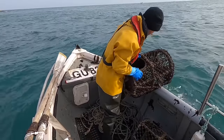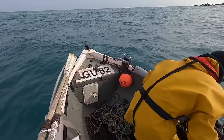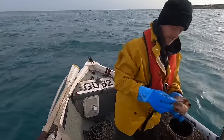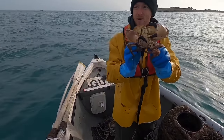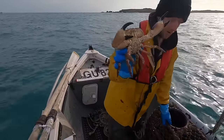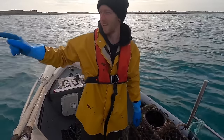Big crab. Oh, a lovely crab. Nice brown crab, that. Ooh, nearly had my finger. That is a lovely, solid brown crab. Nice big male. That's going straight in the box. Not bad so far. One lobster, one brown crab. Got three strings of three to pull in here.